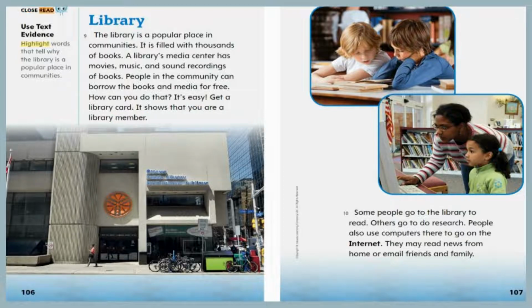Close read. Use text evidence. Highlight words that tell why the library is a popular place in communities. Some people go to the library to read. Others go to do research. People also use computers there to go on the internet. They may read news from home or email friends and family.